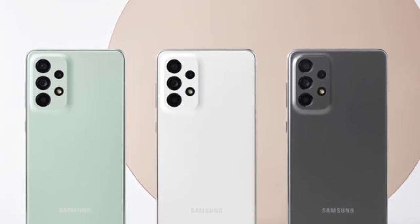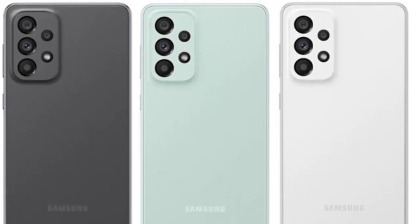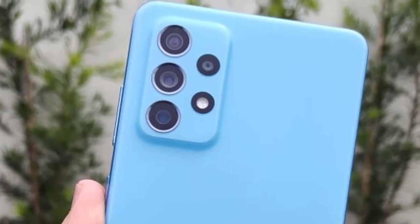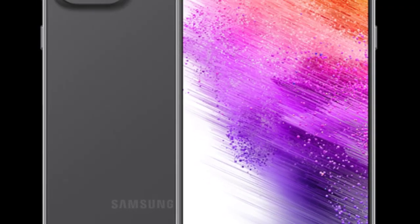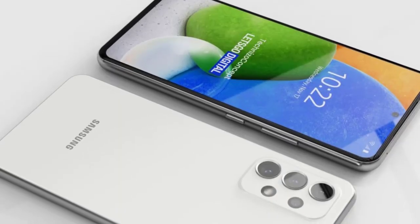However, the real deal breaker is that phones that cost nearly half the price of the A73 5G are using the same chip. Phones which are priced similarly also pack the latest Snapdragon 8 Gen 1 or Snapdragon 888 SoCs, which offer a major leap in performance and justify the pricing.